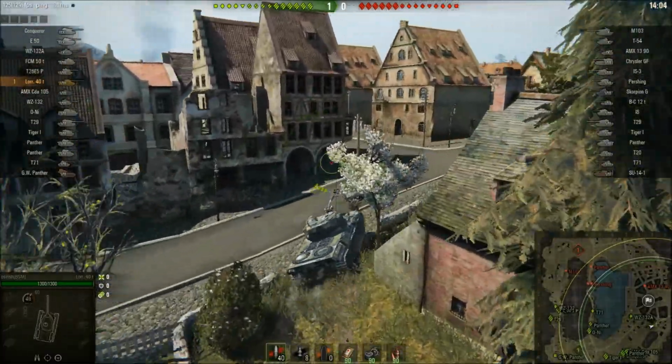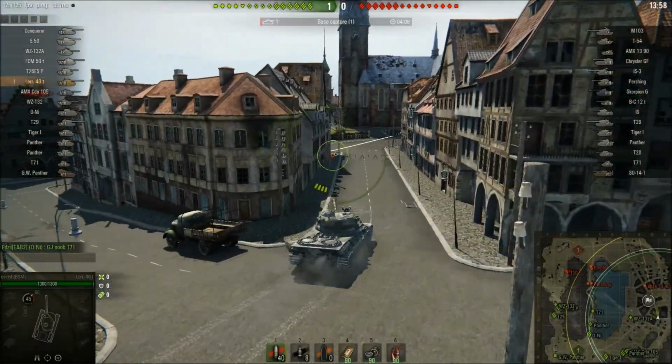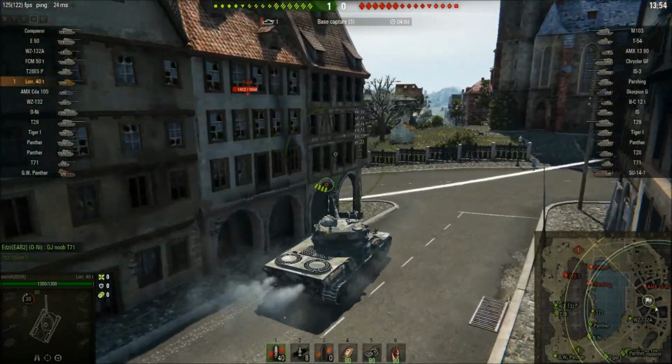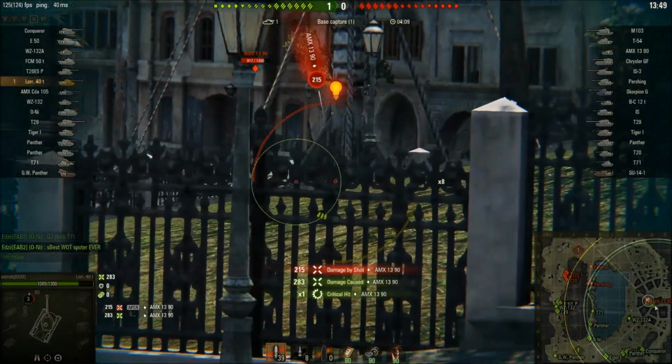Yeah, say what you like about World of Tanks, whether you like it, whether you hate it, what you like about the game, what you hate about the game, but really, when it comes to World of Tanks, there can't be anything more satisfying than a good ammo rack.